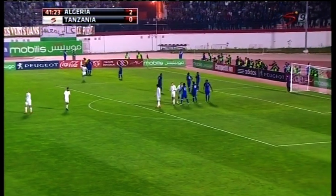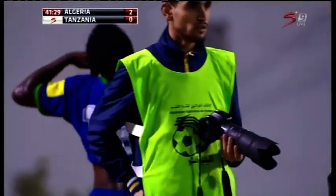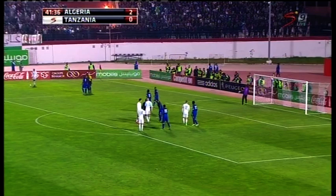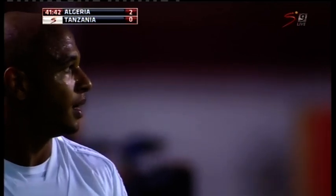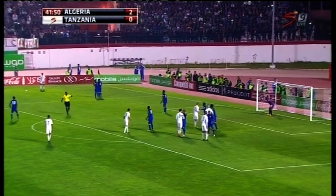It wasn't bad enough that they trailed by 2-0 and 4-2 on aggregate. They have Mudatir Abbas sent off for a second yellow card, and things going from bad to worse for the Tanzanians, who certainly have had their fair share of mistimed challenges tonight. So another opportunity from a set piece for the continent's number one country in football.